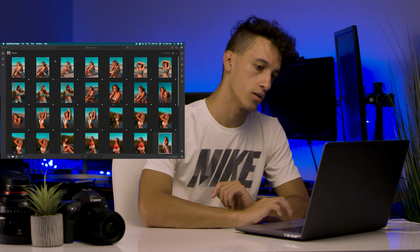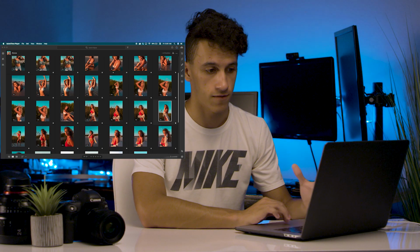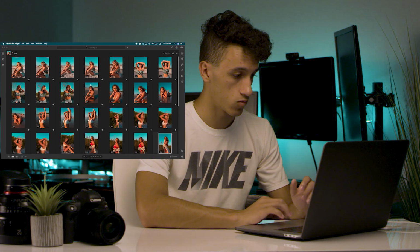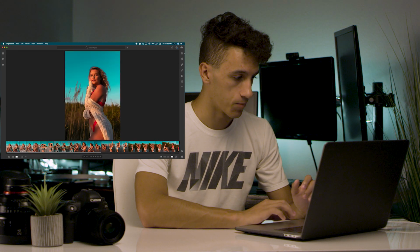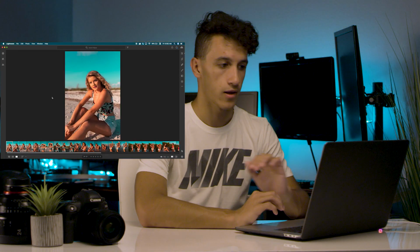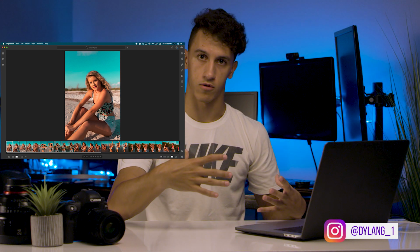All right, so taking a look here on Lightroom, again, these are already pre-selected from what I really liked. We're just going to go ahead and go into this view here. Let's go to the beginning. So this was shot on a 35. I really wanted to show a little bit more of her body.